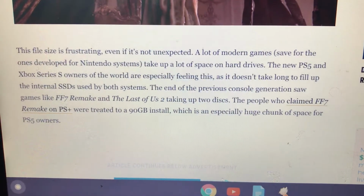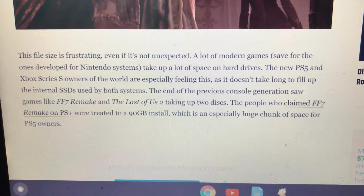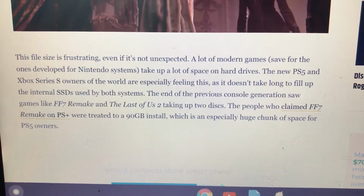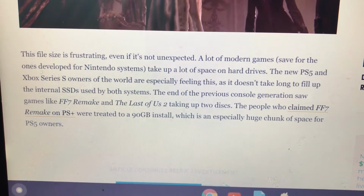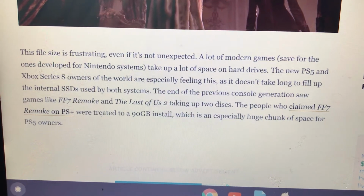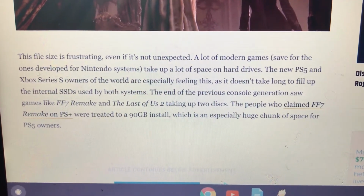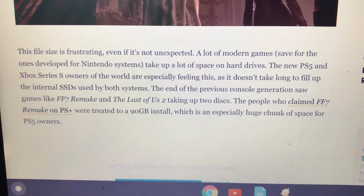This file size is frustrating even if it's not unexpected. A lot of modern games, save for the ones developed for Nintendo systems, take up a lot of free space on hard drives. The new PS5 and Xbox Series X|S owners of the world are especially feeling this, as it doesn't take long to fill up the internal SSDs used by both systems. The end of the previous console generation saw games like Final Fantasy VII and The Last of Us 2 taking up 2 discs. The people who claimed Final Fantasy VII on PS Plus were treated to a 90 gigabyte install, which is a huge chunk of space for PS5 owners.